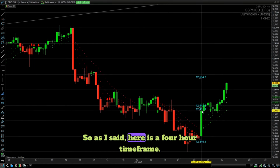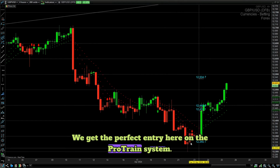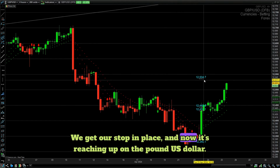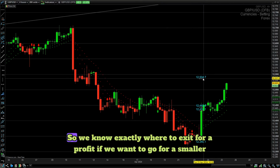So as I said, here is a 4-hour time frame. We get the perfect entry here on the Pro Trend system. We get our stop in place, and now it's reaching up on the pound US dollar at 125.34. We're not far away from that. So we know exactly where to exit for a profit if we want to go for a smaller profit.